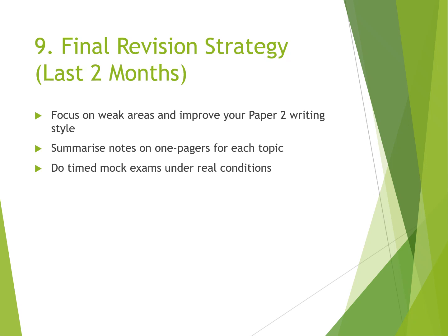And if you do short responses, let's say a calculation on wavelength, you generally know the topics well enough if you get that calculation right, so that if you were to get an MCQ question on it, you'll get that right. So make sure you are focusing more on the paper twos. Summarize your notes to one page, so make one-page cheat sheets. That's what I'm doing right now.